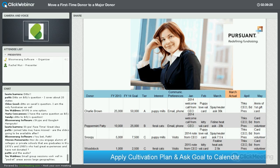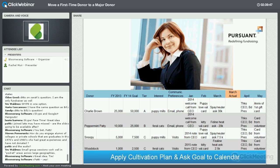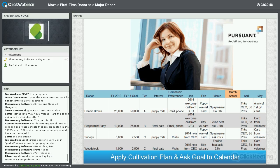And I talked with you earlier about pulling a file of your donors and looking at what they gave prior. So I would recommend that in your tool that you're using to manage your portfolio, and this is just Excel, you're looking at what they gave last year and what your goal is for this year. We are huge fans of retention. Bloomerang is huge fans of retention. This is absolutely critical for you. You need to know what your donors gave prior, and you need to have an actual executable plan.